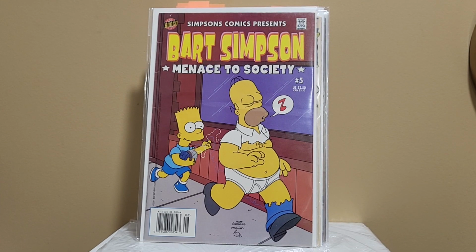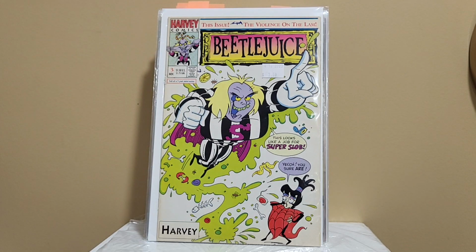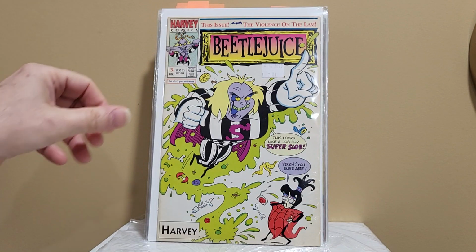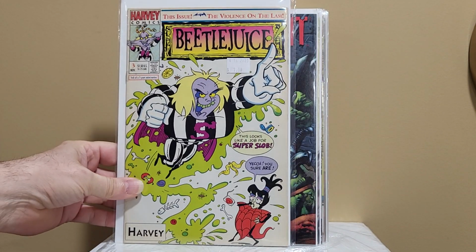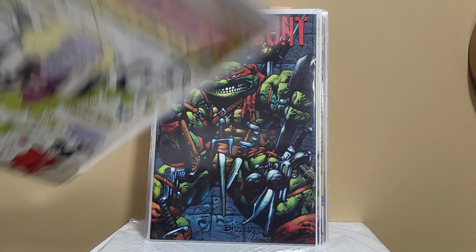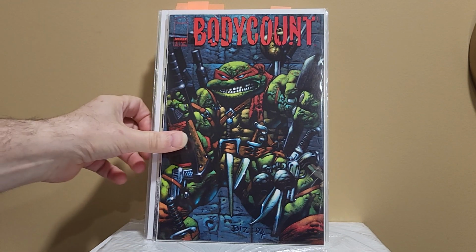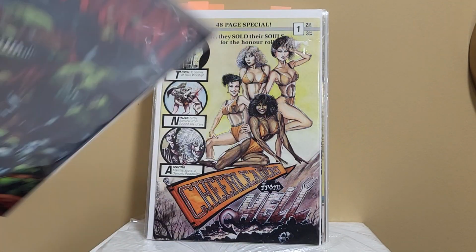All right, Bart Simpson, Menace to Society #5, Beetlejuice #3. And now I should probably preface too that of all these books I'm showing from the show, it averaged a little under $4 a book that I paid for everything. So if you're going to average it out, but this is the Harvey Comics Beetlejuice #3. Body Count, not familiar with this book, but it had obviously the TMNTs on this, so I grabbed it.